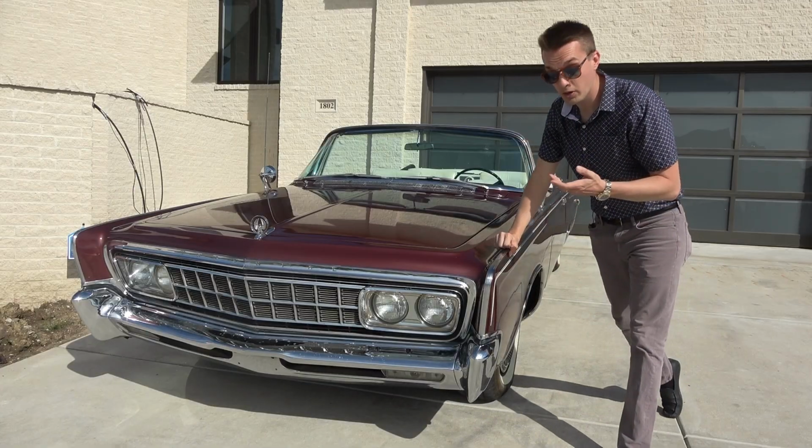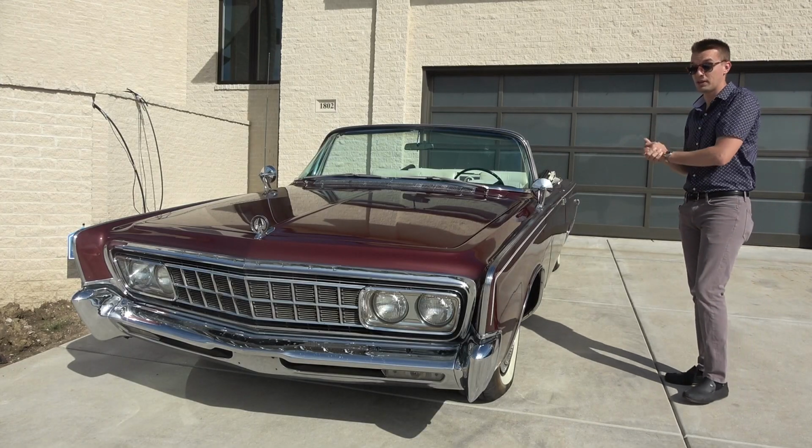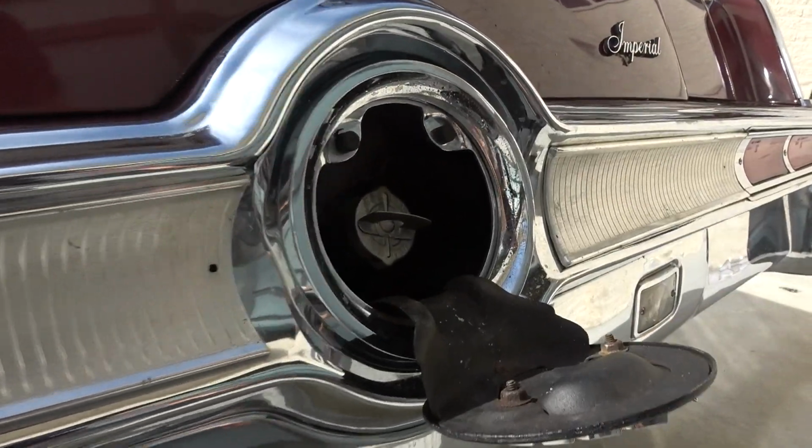And you find more Imperial logos throughout the car, including on these beautiful turbine hubcaps, in the interior all over the place. And then in the back as well, the big Imperial eagle folds down to reveal the fuel filler.